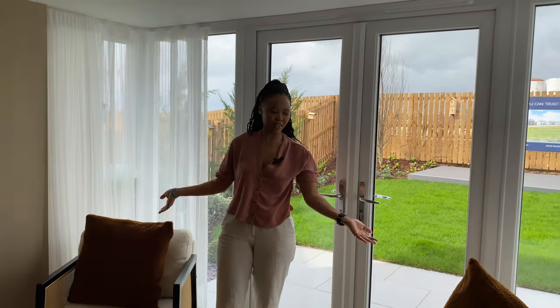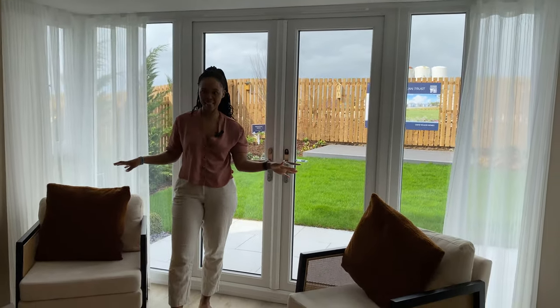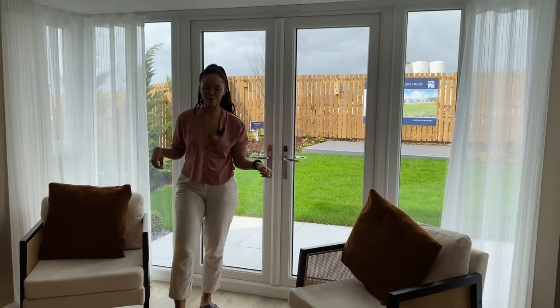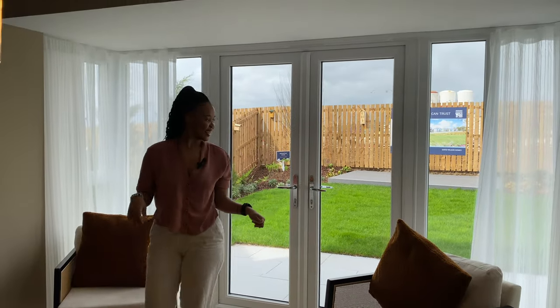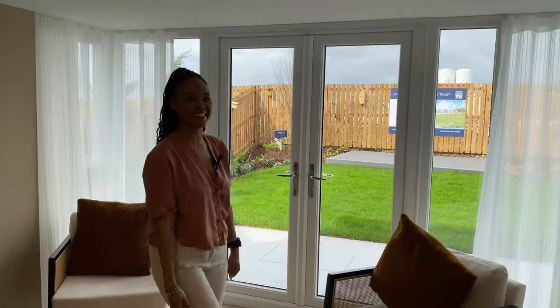The staging is great too. I love the chairs here, but I don't know if I would do that for myself. I think they look great and they add extra seating for a family. But yeah, I think I just want to enjoy my garden view without the seating.